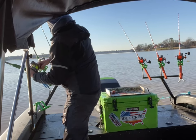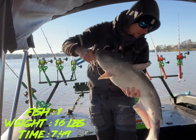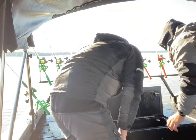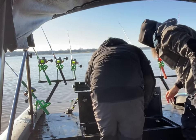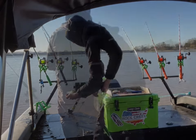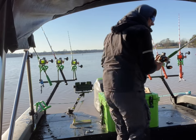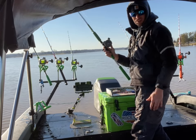Guys, it ain't go nowhere. Fish number one. That's crazy too, because that's the longest leader I had. I didn't think that one was going to get big. Going over one right now.